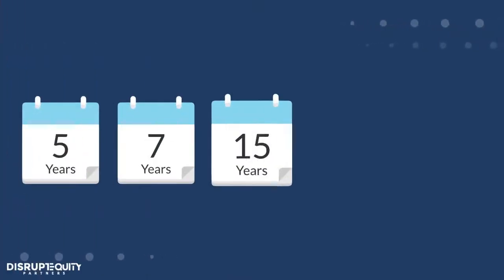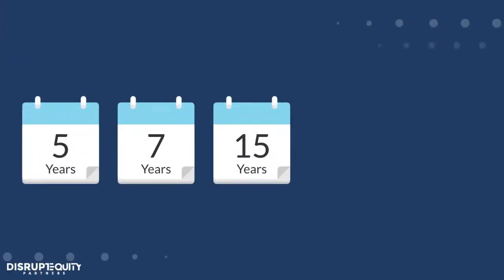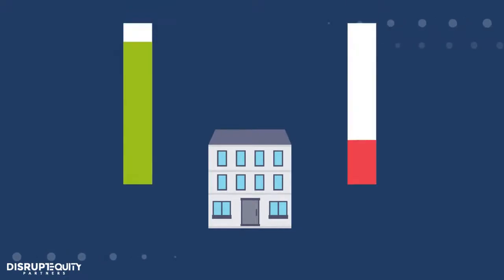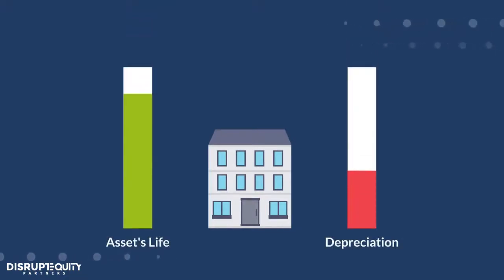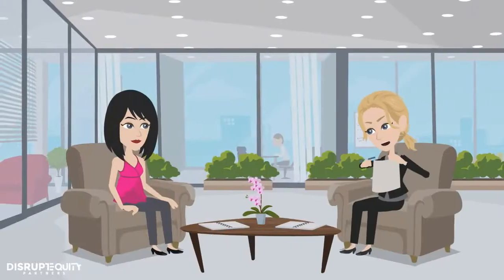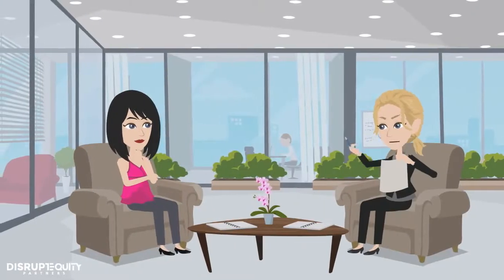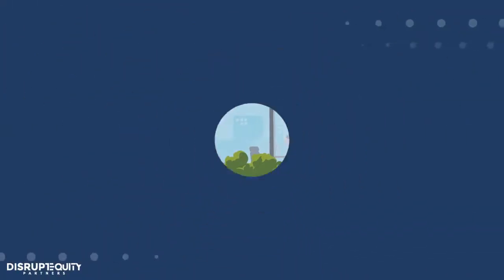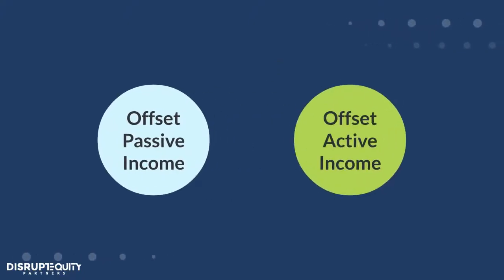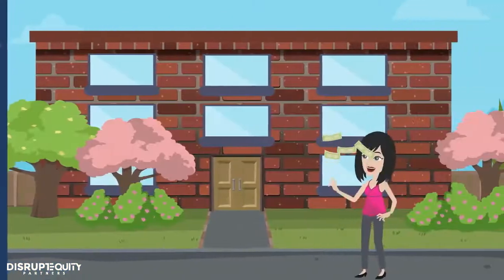The study carves out into 5, 7, and 15-year lives certain qualifying portions of your building that are normally buried in 39 or 27.5-year categories. When an asset's life is shortened, depreciation expense is accelerated and tax payments are decreased. This decrease can flow down to investors on their K-1 if they're part of a partnership and help offset passive income and, in some cases, active income that they may have incurred for that tax year, therefore putting more money in investors' pockets.